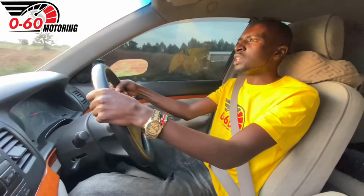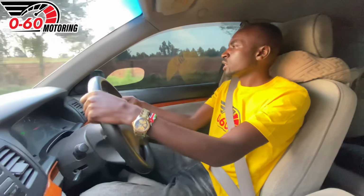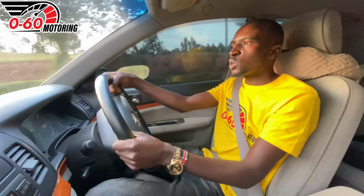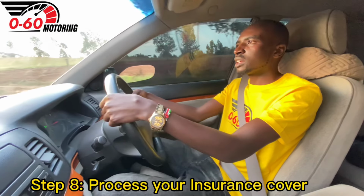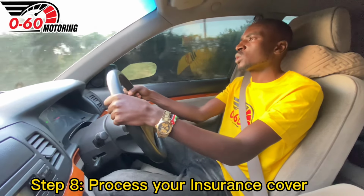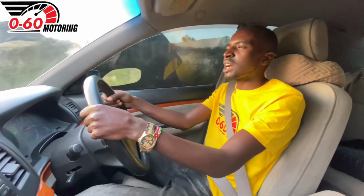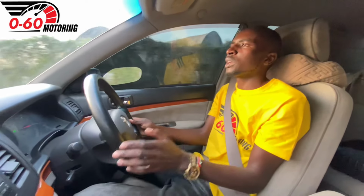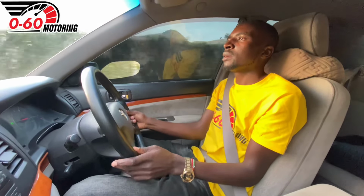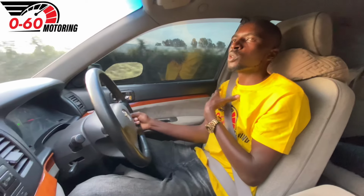After you've completed the process of purchase, the car has been transferred to you. It's good manners that you ensure that you have your own insurance. You can tell the dealer to cancel theirs, so that you can initiate the process and ensure that your car is covered because of any eventualities outside there. Immediately you get your insurance cover and maybe you drive away, you can choose to go and maybe do a full service on the car.